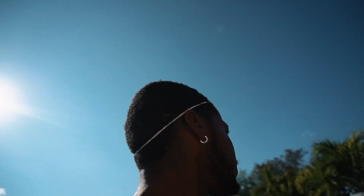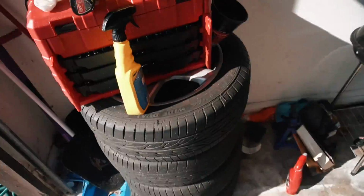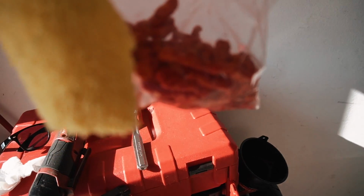I gotta clean the surface, so what I'm gonna do is use this waterless wash stuff right here, along with this right here. No, I'm just playing.